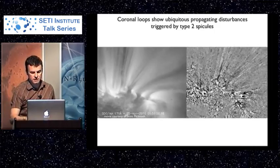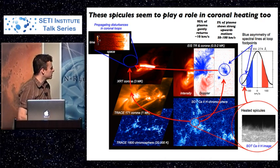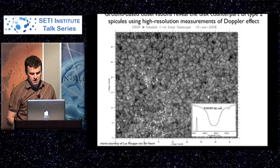And what we've been able to do is link those to our spicules, to our jets. And this is kind of the complicated scheme. We have this is the chromosphere. This is actually the magnetic field. Bright here is magnetic field. In sites of very intense magnetic field, we get these little spicules. How they form, we do not know. But they get heated somehow. And how that happens, we don't know. But we find evidence, using spectra and images, to show that these things get heated and lead to propagating disturbances in the loops like I showed in the previous movie. I'm going to kind of skip this.